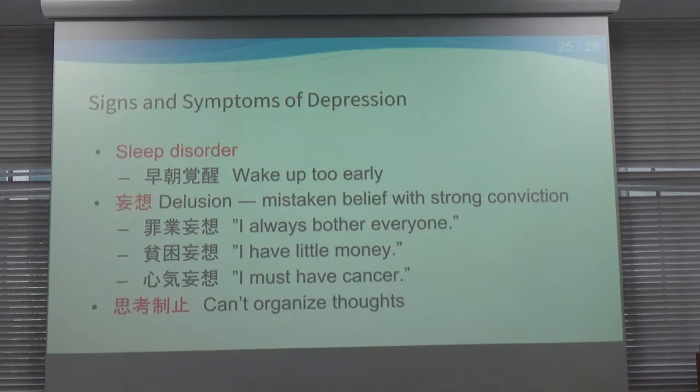And these are the signs and symptoms of depression. Sleep disorder is very frequently related to depression. The typical complaint is the patient wakes up too early. It is called 早朝覚醒. And patients often have delusion, which means mistaken belief with strong conviction. For example, 在業妄想, I always bother everyone. 貧困妄想, I have little money.